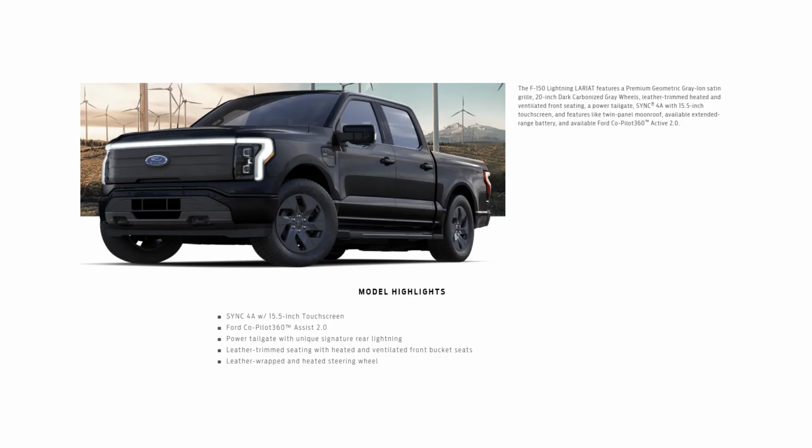We are going to build and price the Lariat trim level. The F-150 Lightning Lariat features a premium geometric gray ion satin grille, 20-inch dark carbonized gray wheels, leather-trimmed heated and ventilated front seating, a power tailgate, Sync 4A with the 15.5-inch touchscreen, and features like twin-panel moonroof, available extended range battery, and available Ford Copilot 360 Active 2.0.